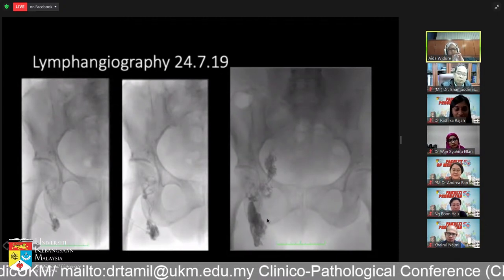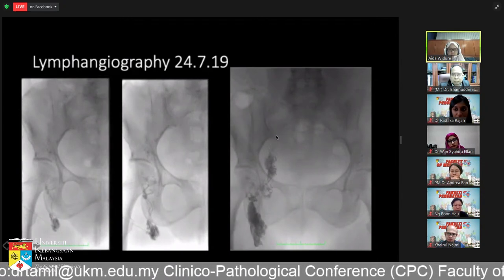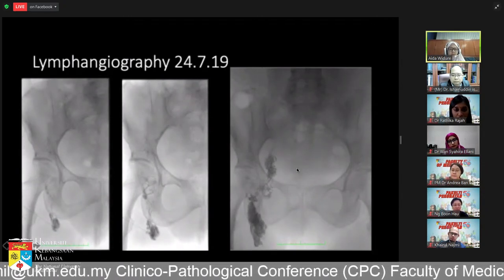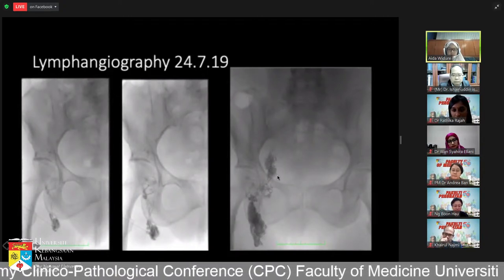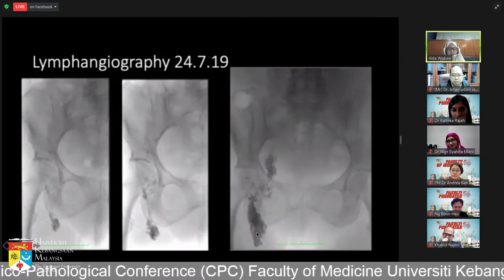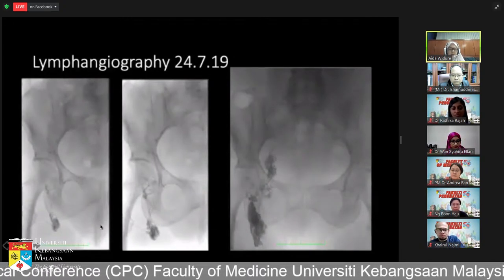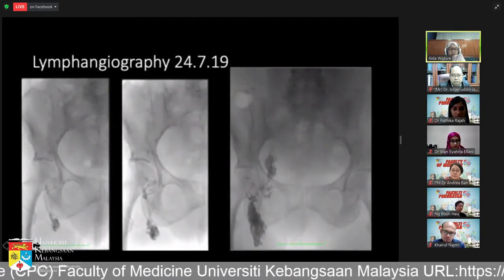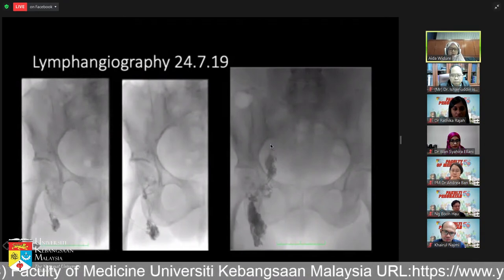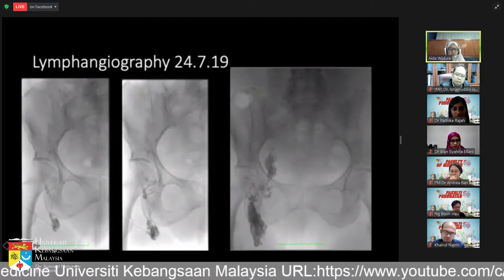Ideally, during this procedure, we would like to delineate the inguinal lymphatic pathway up to the thoracic duct. But in this patient, it halted at the inguinal region. Here, we can also see some leakage of contrast into the surrounding tissues. So all in all, the lymphangiogram of the right inguinal region was not definite for any leak, due to the halted lymphatic pathway along the thoracic duct.